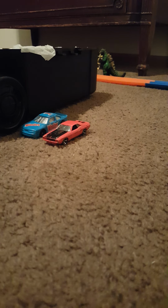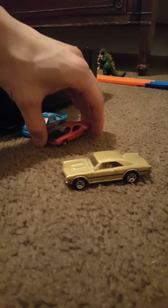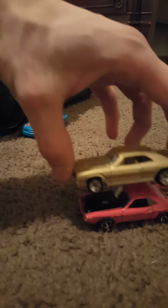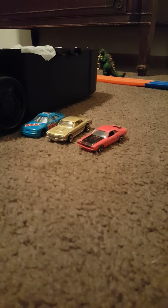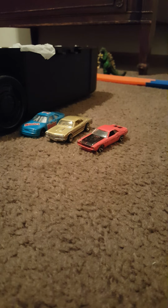Up next, we have a Chevelle, 67 Chevelle SS. A nice gold color. That one looks to be a little bit bigger than 1/64 scale. Kind of see that that's a bit bigger. Interesting. Up next, I think this is a 68 Copo Camaro. Very cool Camaro. There should be a few Camaros in this.